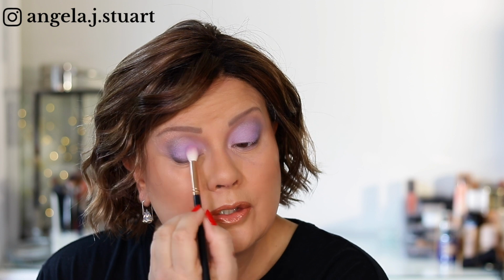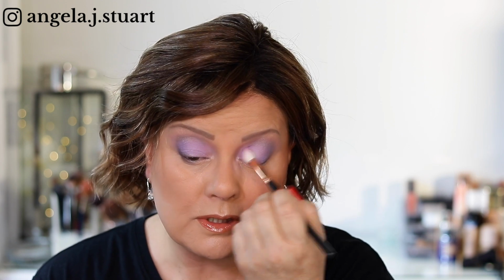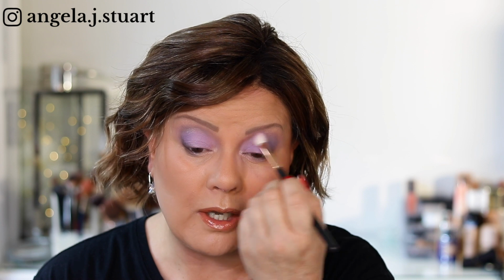Outside of my comfort zone, it is not the sort of shade that I would normally wear. I've been intrigued with the Anastasia Beverley pastel palette, but I just don't know if those shades I would actually reach for. I just feel more at home in my neutral looks.